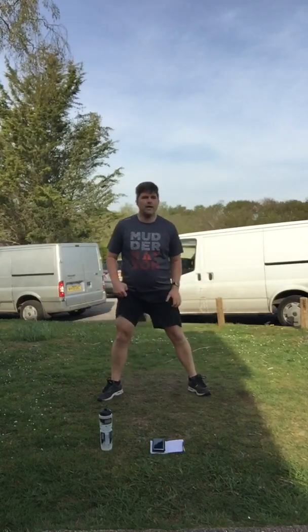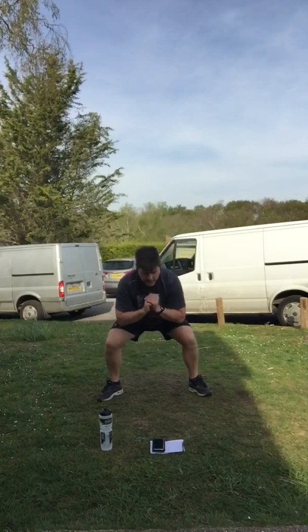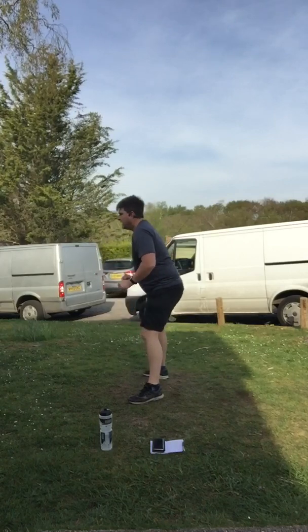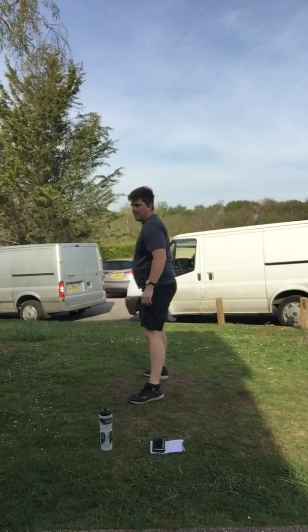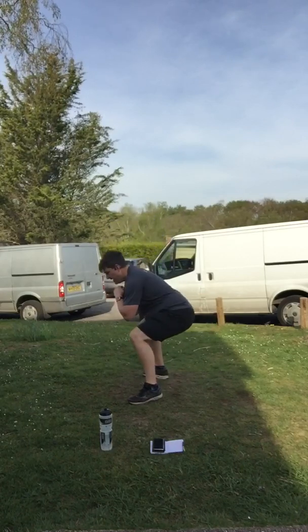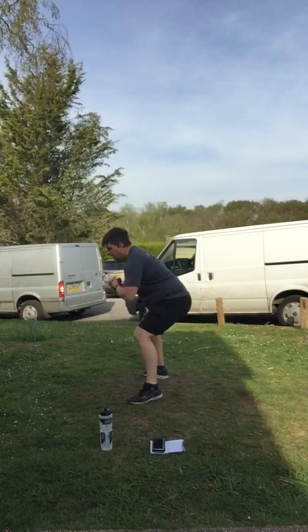Wide squats. Feet nice and wide apart. Good quality movements. Hopefully straight from the side. Knees aren't going over your toes. Keep that back nice and straight. Good quality movement. Focuses on the front of the legs in the quads.